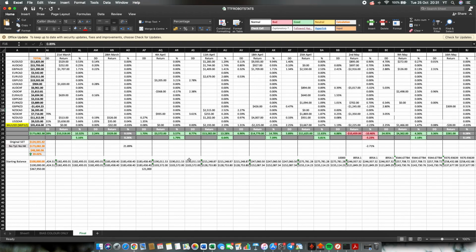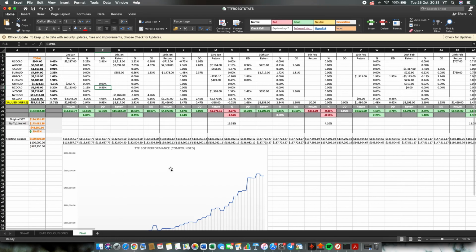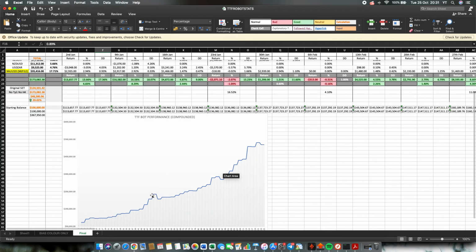In the grand scheme of things, when you look at the overall picture, which I'm going to show you on this chart over here, where's it gone? Here it is. That's probably the dip over there. That's the only one, it's not significant at the end of the day. That's the dip that we see.